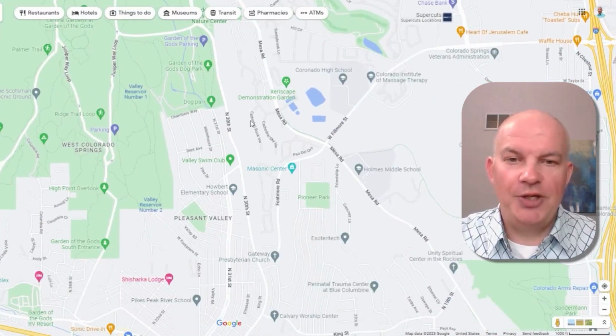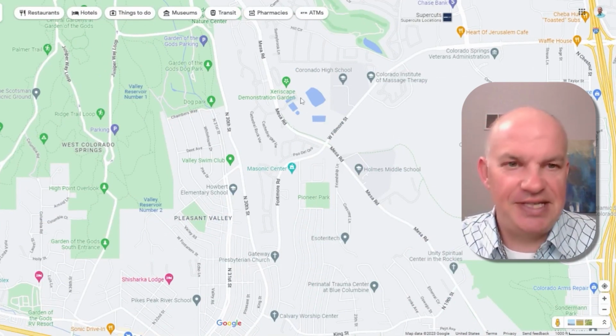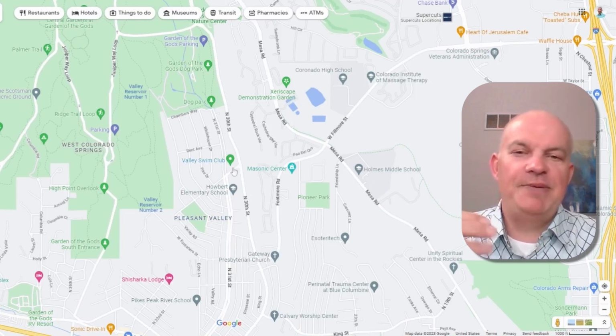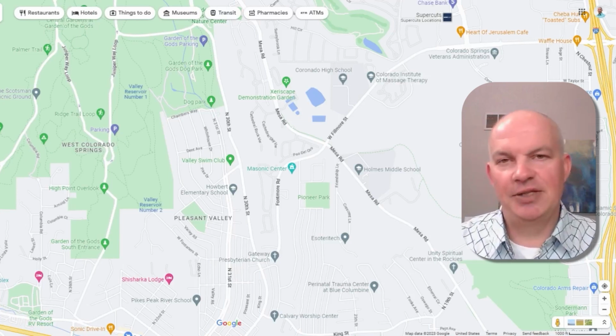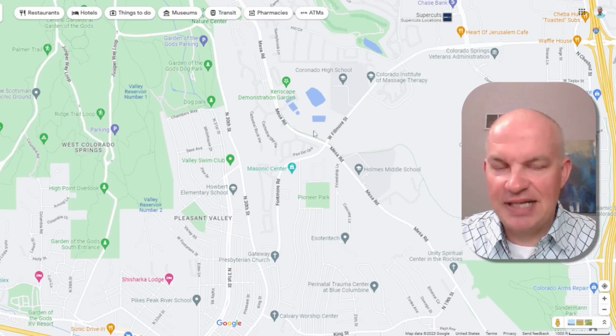Also, when you get further down this way, you start entering into the Pleasant Valley area, homes built in the 50s and 60s. This is a really popular spot in town. Just keep in mind that these are older homes. And so we want to do sewer line inspections. We want to take a look at the foundation. We want to take a look at the quality of the construction. How is it holding up over the last 70 to 80 years?